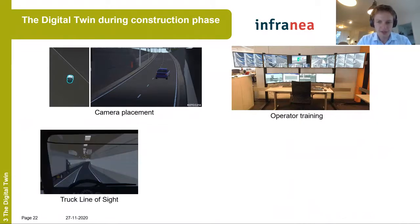The third way we used the digital twin was to verify the line of sight for the truck drivers. Because with all the newly installed systems in the tunnel, we had to verify that the view of the truck drivers would not be obstructed by the new systems, such as the ventilators you see in the picture. And this line of sight was also verified using the digital twin.